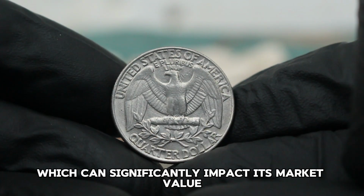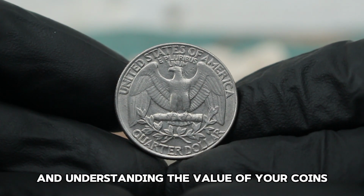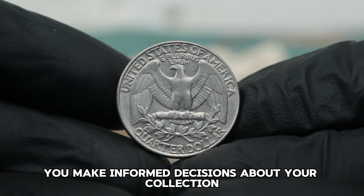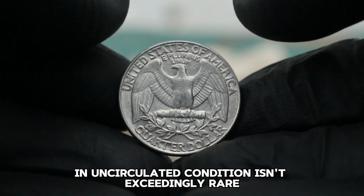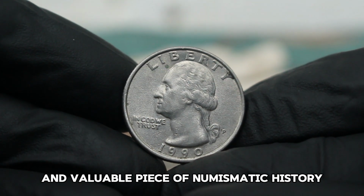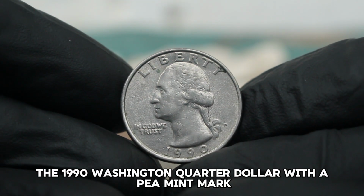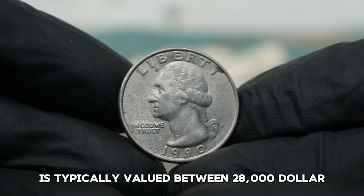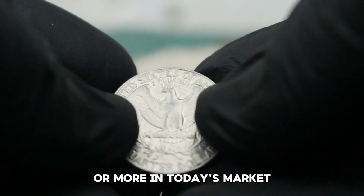Coin collecting is a rewarding hobby, and understanding the value of your coins can help you make informed decisions about your collection. Even though a 1990 Washington quarter in uncirculated condition isn't exceedingly rare, it's still a beautiful and valuable piece of numismatic history. And there you have it, the 1990 Washington quarter dollar with a P mint mark in uncirculated condition is typically valued between $28,000 or more in today's market.